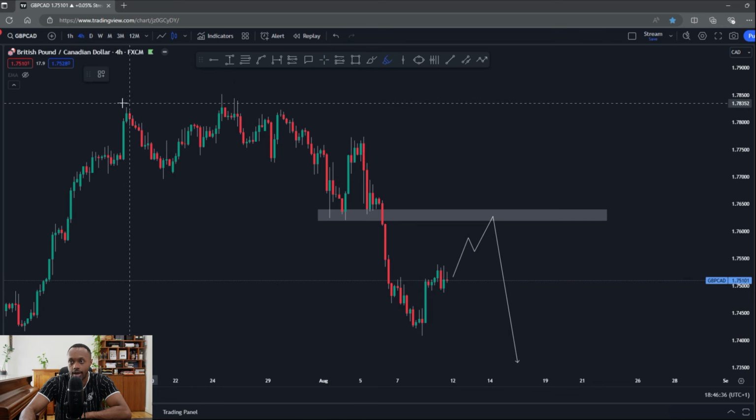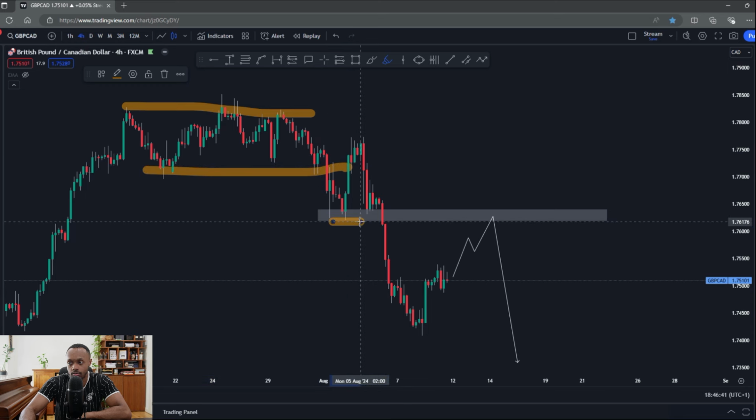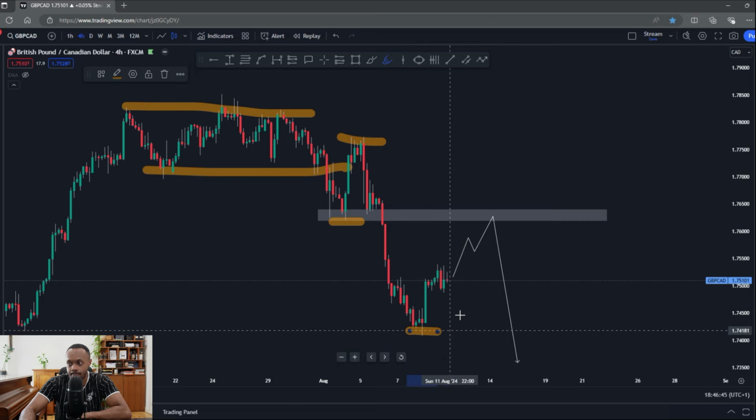We've got some equal highs over here as price was kind of consolidating. We broke to the downside, formed a lower low, lower high, a nice drop to the downside, giving us that lower low. So now looking for another lower high in that sequence for another move down.